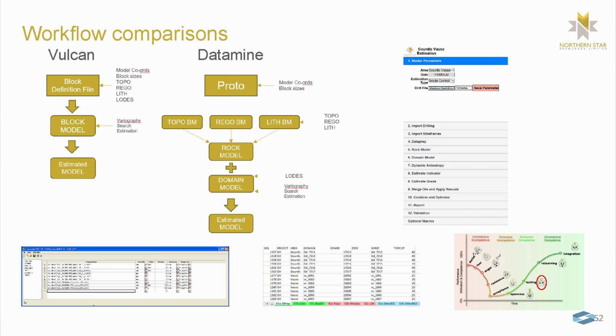Now, on the left-hand side for you guys is our estimation workflow as well, which is what we use from our macros. Each one of these has a tab in our spreadsheet, which is shown below here in the green. This is our data prep screenshot.